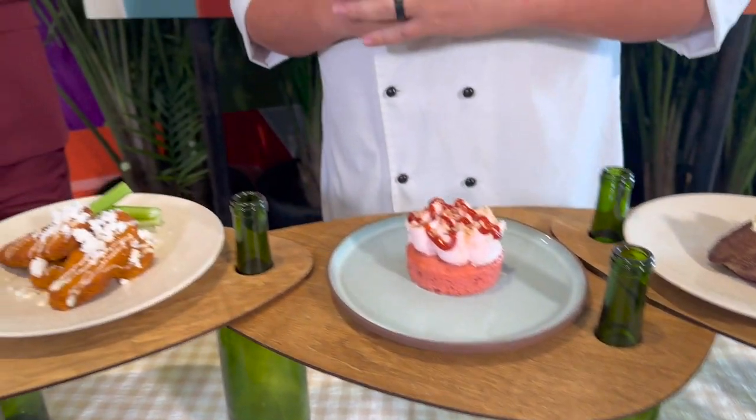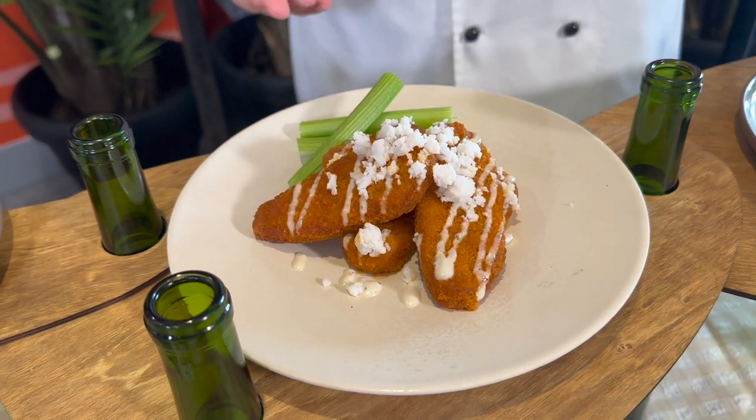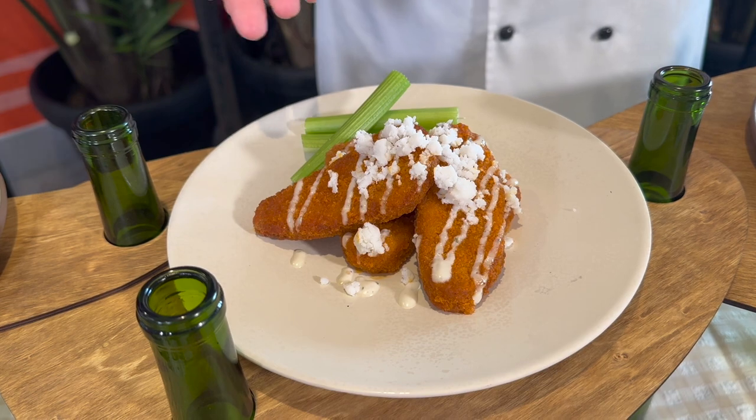And here to showcase Brew-Wing Lab at the Odyssey, we have two of our new wing options. One you'll see, we have our Impossible plant-based chicken tenders. They'll be tossed in artichoke buffalo sauce, plant-based blue cheese, and plant-based ranch.